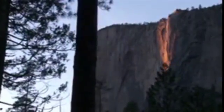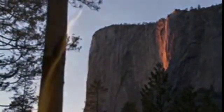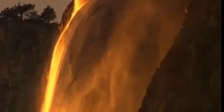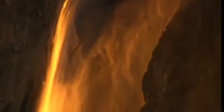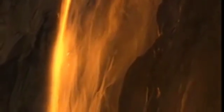I mean, Horsetail Fall is an amazing natural phenomenon if you see it under the right circumstances, when there's enough water, when the light's right. This thin ribbon of water just glowing neon orange with the cliff and the shade behind it, so it just seems like it has its own sort of light, that there's nothing else creating it. So it's really an amazing and beautiful thing to see. You know, even if you don't photograph it, just standing there watching it under those circumstances is, I think, a really cool thing.